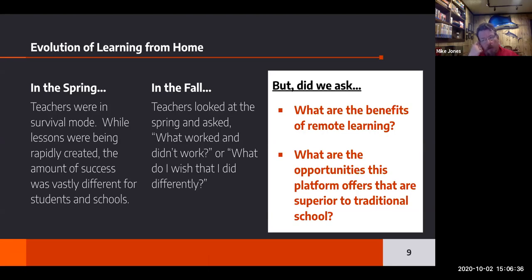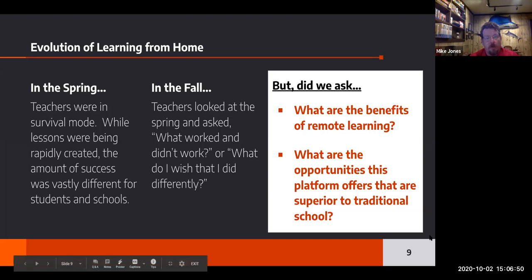But I didn't know until we started prepping for this conference that the question I should have asked is really, what are some of the benefits of remote learning that we have the opportunities to do now that we didn't have before? One side effect I noticed is that bullying is way down, right? So what are some opportunities at this platform? If we're giving the kids the gift of time and flexibility and asynchronous learning at times, what are some things that are way superior that we can do there that we couldn't do in traditional schools?